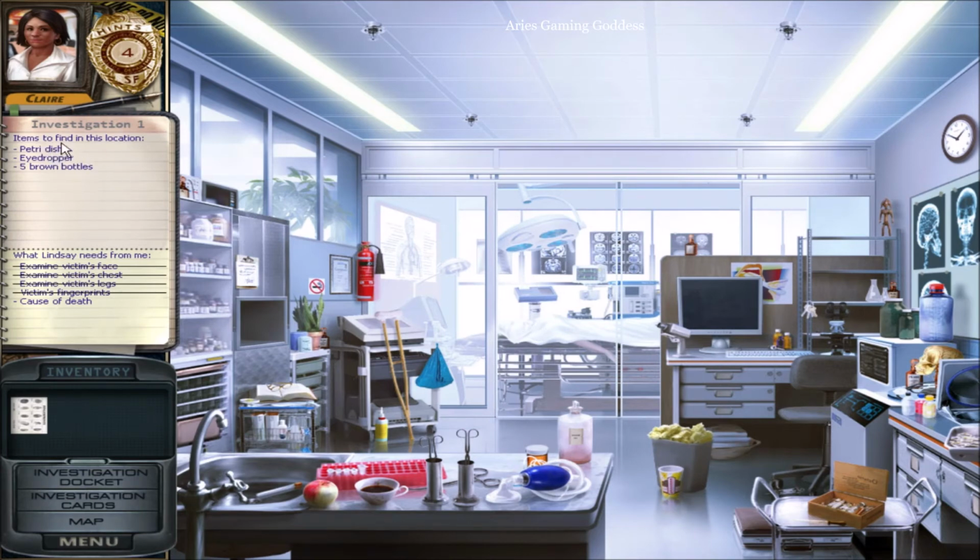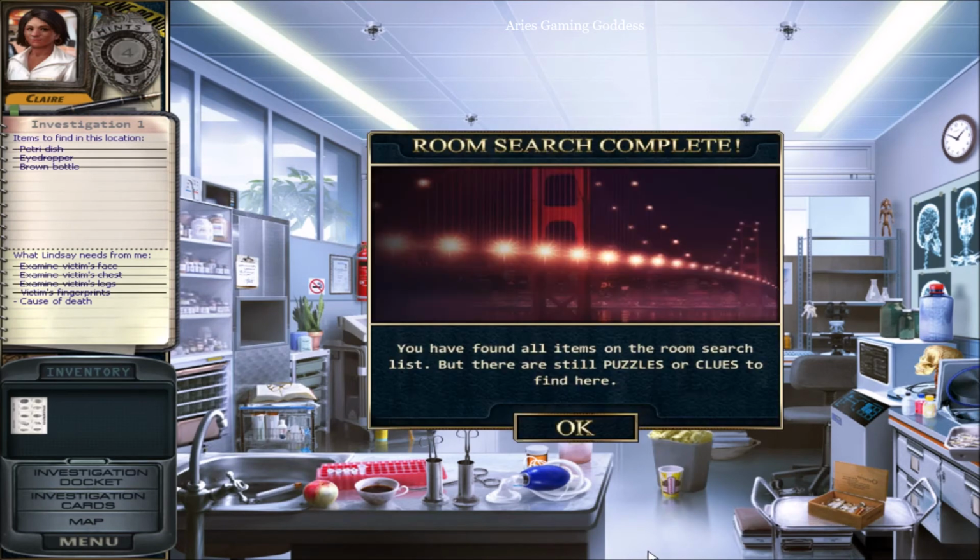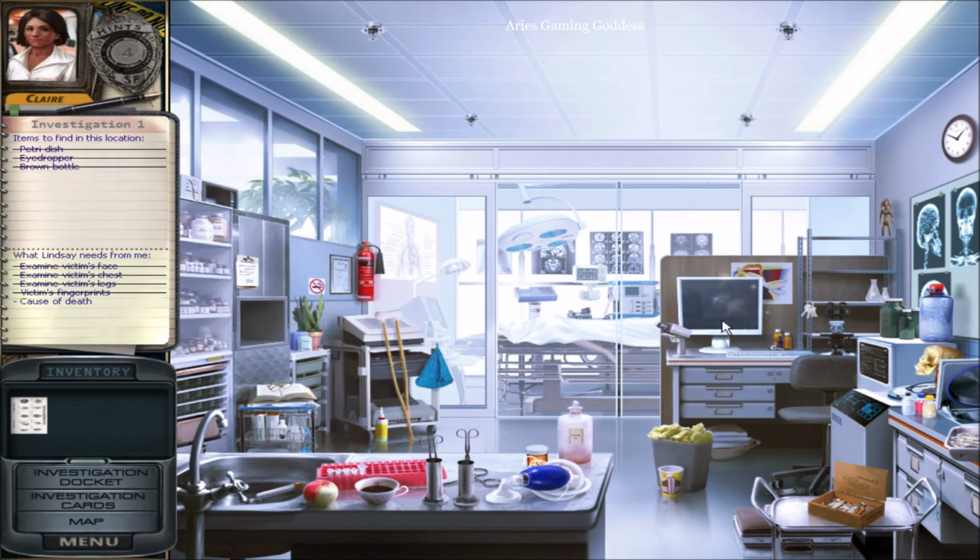Okay. Items to find in this room. A petri dish, eyedropper, 5 brown bottles. Okay. Here's 2. Here's 3. Here's 4. Here's 5. Here's a petri dish. Alright, room search complete. You have found all items on the room search list, but there are still puzzles or clues to find here. Okay, let's head over to the computer.